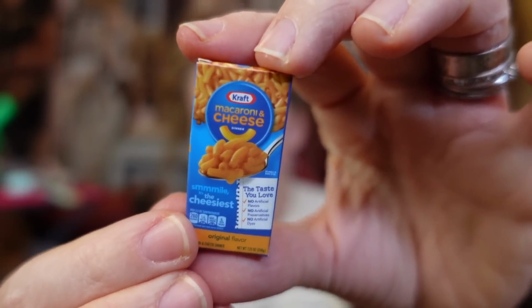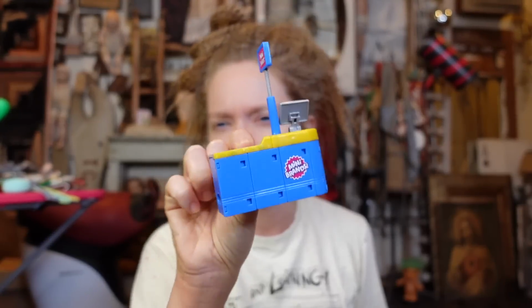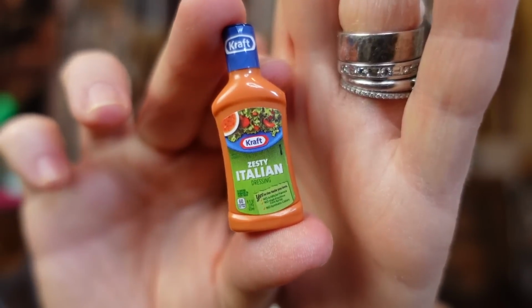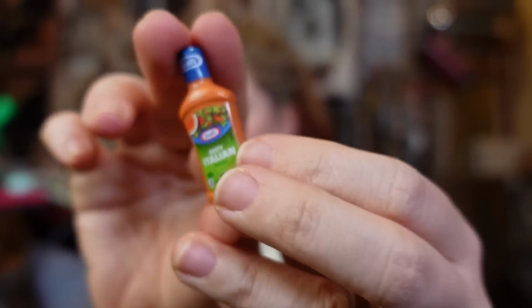So it is the adorable little box of Kraft macaroni and cheese. And like I was trying to say at the beginning, unfortunately, we're never going to see the unicorn one. I won't say never, because I was contemplating buying a full-size little store cash register thing, and I was actually thinking about buying that, so maybe that is considered one of the special sets. That was the Zesty Italian dressing again, I think.